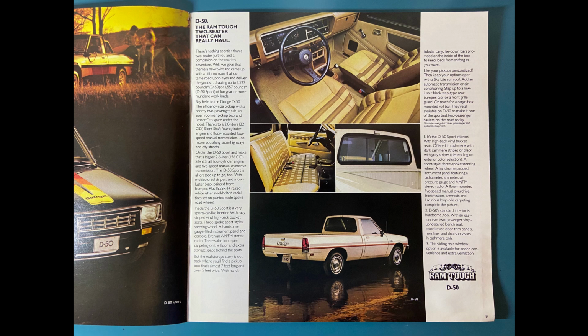Top center picture: it's the D50 Sport interior with high back vinyl bucket seats, offered in cashmere with dark cashmere stripes or black with gray stripes, depending on exterior color selection. A sport-style 3-spoke steering wheel, a handsome padded instrument panel featuring a tachometer, ammeter, oil pressure gauge, and AM/FM stereo radio, a floor-mounted 5-speed manual overdrive transmission, armrests, and luxurious loop pile carpeting complete the picture.